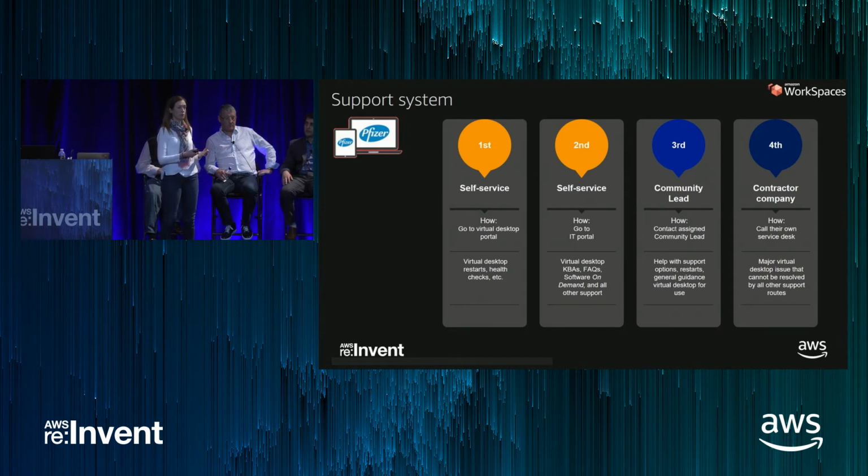We don't want them to feel that we're taking something away because we're taking away a physical device. We don't want them to additionally feel we're taking away support routes from them. We want them to understand that they have really good tools available and really good options to get support. So we've laid out some really clear support routes for them to go when they need help. So you're a virtual desktop user, you have an issue with your virtual desktop, the first place that we ask you to go is to our virtual desktop portal. Now this is for you as a user.